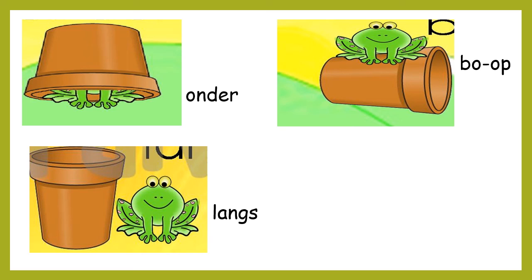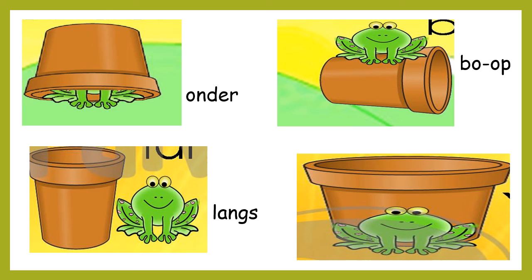Laat ons kyk die laaste een. Waar is die paddakie nou? Where is the frog now? Die paddakie is voor. The frog is in the front.